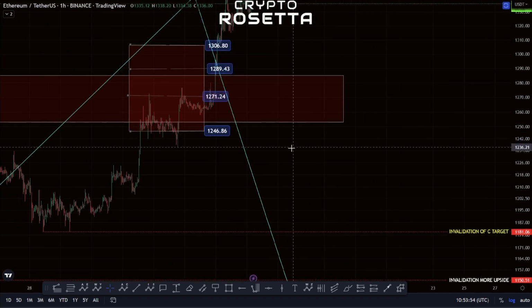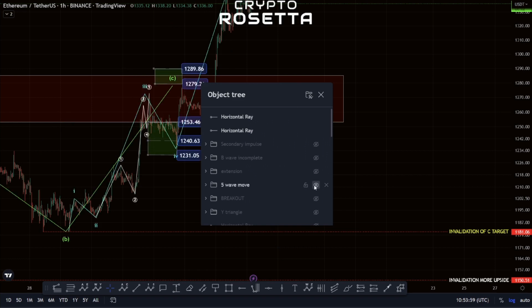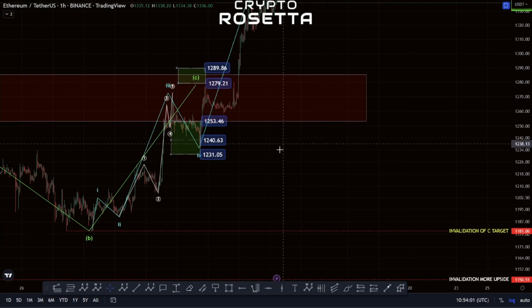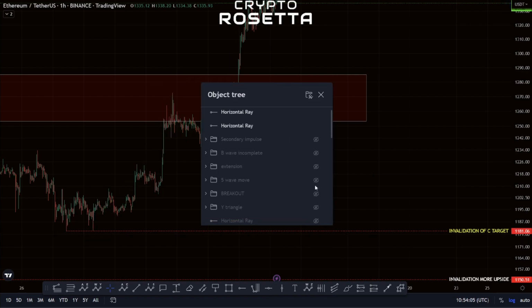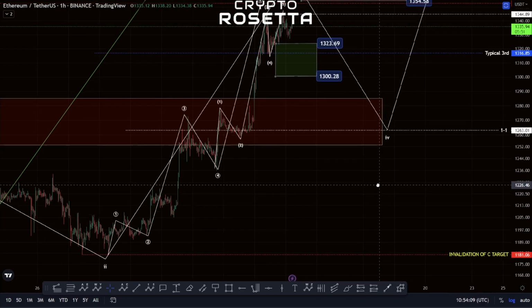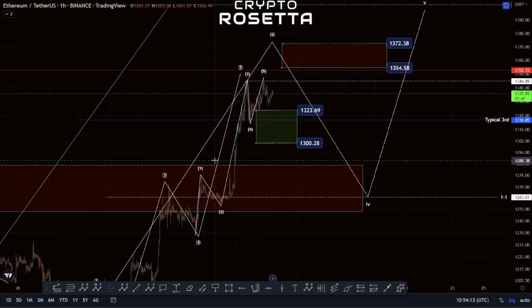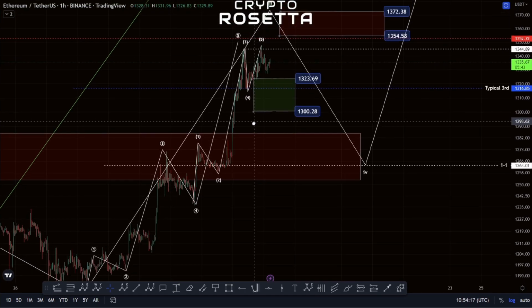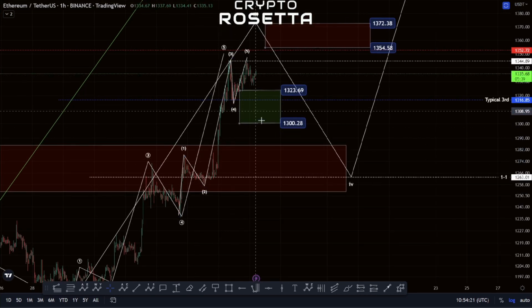Okay, so within this 5-wave move, we're going to switch this over now, and we're going to be having a look at not this one, but at this move here. So within this move, the way I'm looking at it is a 1, 2, 3, 4, and then we're in this 5th wave of this 3rd wave here. So we can label this slightly different, but this is my preferred way of looking at it.